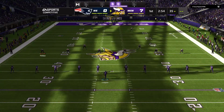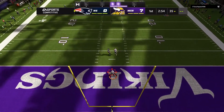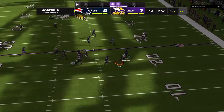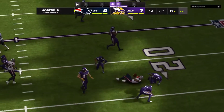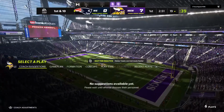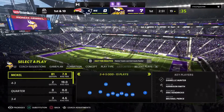Minnesota's kick team ready, and the Vikings boom it away. Here comes Hall. He's going to bring it out. And only able to get this to the 19, so probably should have opted for the touchback. At their own 19-yard line.